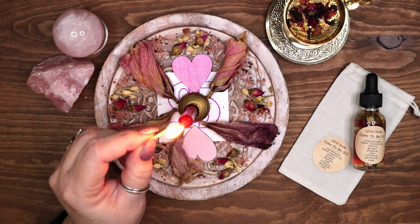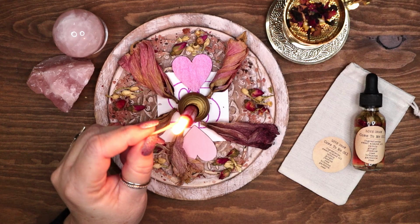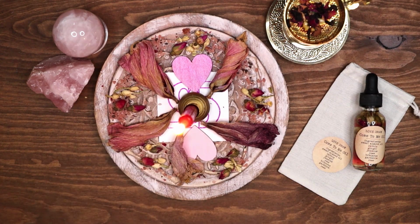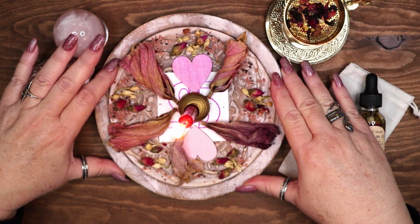As you do your own Come To Me spell, visualize your intention as the candle burns. If your traditions call for it, you may wish to bless your candle, chant or speak words while it burns, invoke a deity, or pray over it, or recite the 111th Psalm.